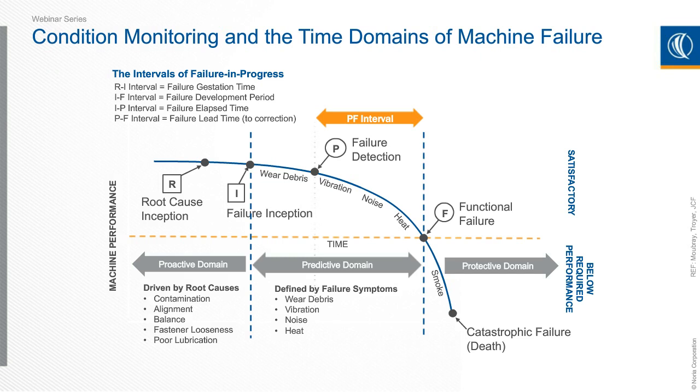The predictive domain relates to failure symptoms like the generation or production of wear debris, abnormal vibration, noise, heat, and these sorts of things. So that's the predictive domain. And then the protective domain relates to controlling the consequences of failure so that we don't have collateral damage or huge loss of production or even human life.